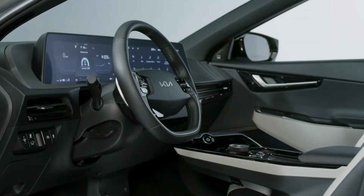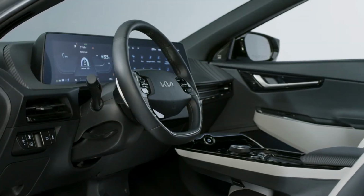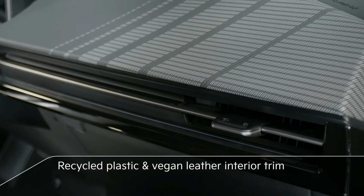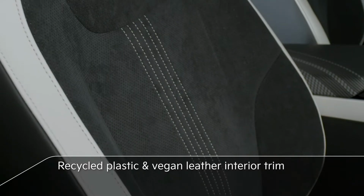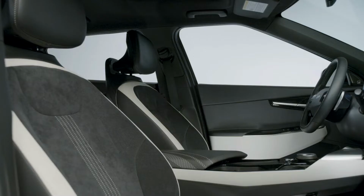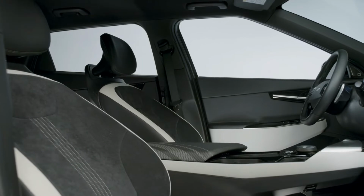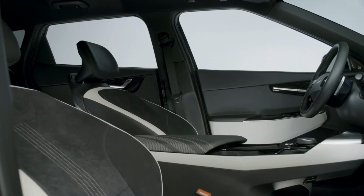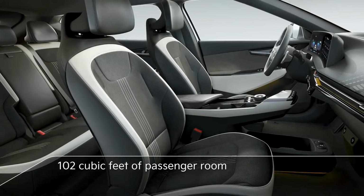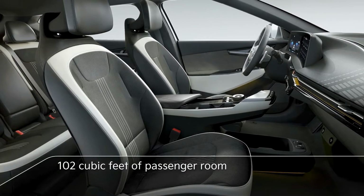Inside, the EV6 is a spacious, driver-oriented environment clad in sustainable materials. Recycled plastic is used throughout, and some seat variants use 100% vegan leather. The thin front seats are framed with ultralight giga steel for maximum knee room for second row passengers. As an added bonus, the seats recline all the way back in case you need a power nap while you're powering up your EV6. In total, there's 102 cubic feet of passenger room.